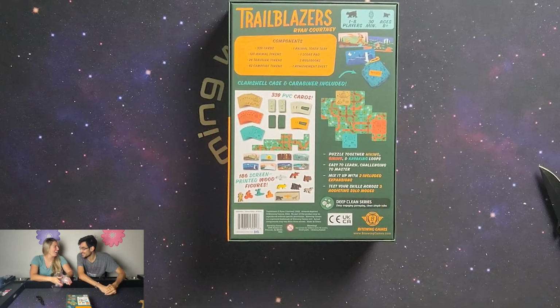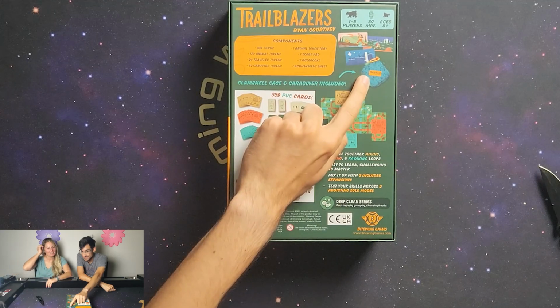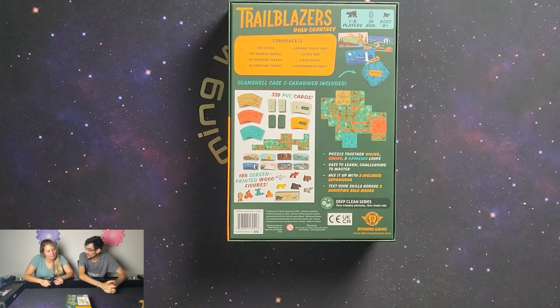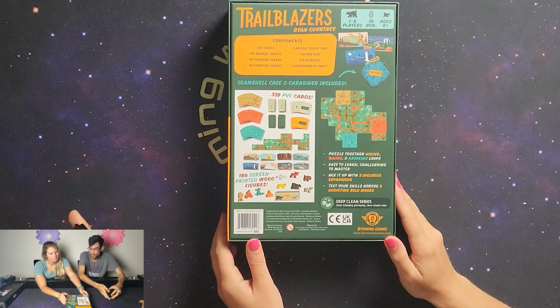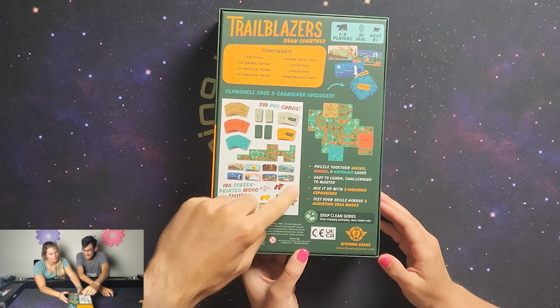Yeah, there it is. I didn't see it on there. So it does come with a mini version of the game in a little carabiner type thing, a travel edition, as they like to call it. So the travel edition is 1 to 4 players. This is 1 to 8 players. But this is a puzzle together, hiking, biking, kayaking loops.